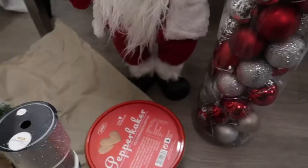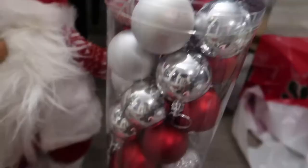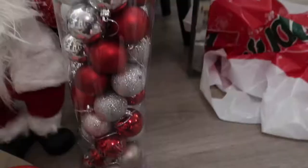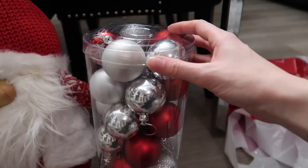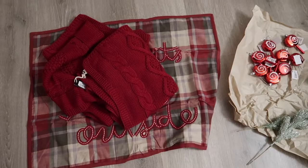I also wanted to pick up another Santa, so I just picked up this red one for the hallway. I think it's so cute, and this was like $5 on sale. And then I also picked up this, which contains 50 ornaments for the new tree that hopefully gets there before Christmas. So now let's go ahead and reorganize the table and try out these runners. I'm so excited, you have no idea.